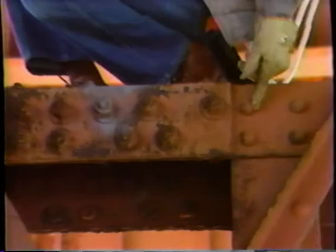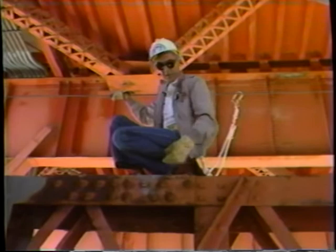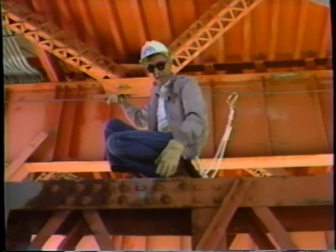Quite frequently we come across some rusty bolts, bad rivets that are rusted all the way through. Painters and ironworkers are always working close together. They come out and replace it, and then we come back again and reblast it and spray it again and make sure that they're in good condition.